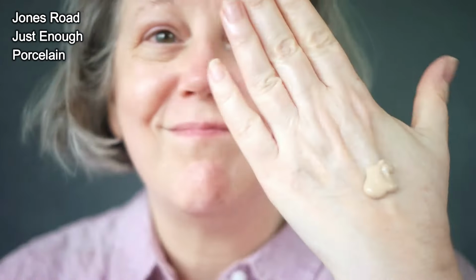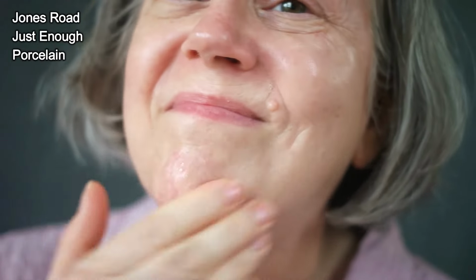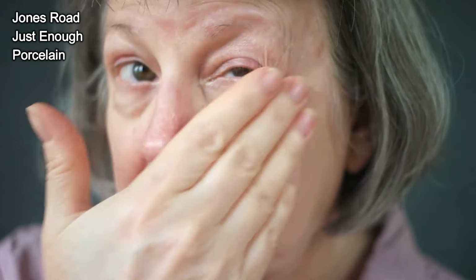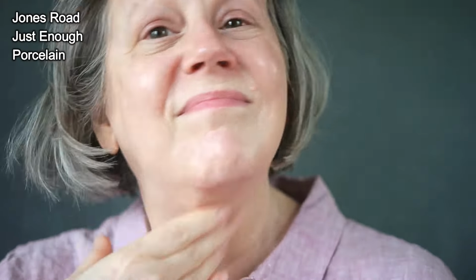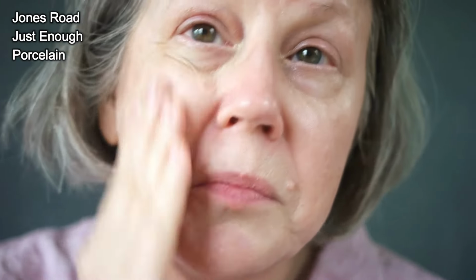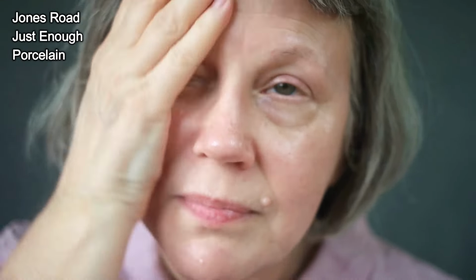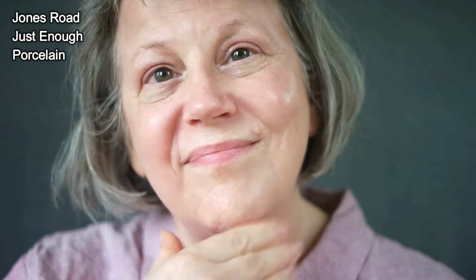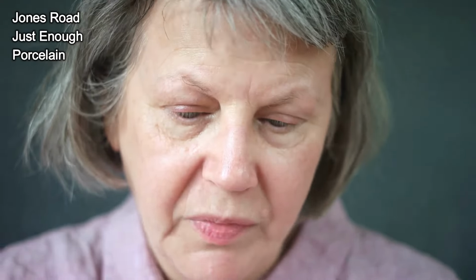And so if we look at the website, what it says about the comparison is that compared to What the Foundation, Just Enough offers lighter weight moisture, lighter coverage, and a lighter finish, yet is still effective at covering redness and evening out the complexion on all skin types. We recommend having both in your makeup bag and switching out based on your desired look, the season, or whatever your skin is craving that day.